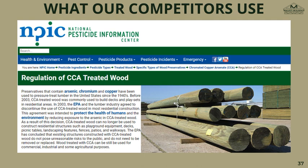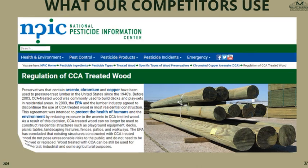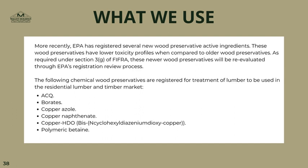We now are the only people shipping in MCA treated 6x6s. You cannot buy them in a lumber yard. You cannot buy them anywhere. They're specifically made for us because of the volume of treated materials we buy. We're able to bring in 100% eco-friendly building material. If you notice, it's copper azole. That is what we're using now, MCA.